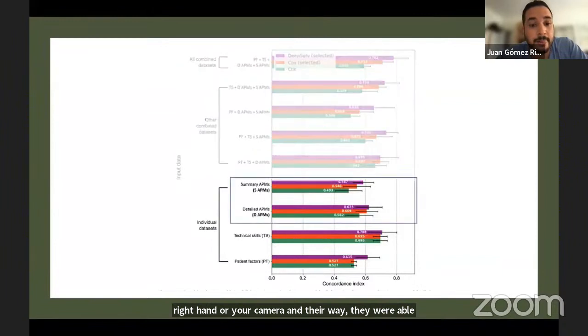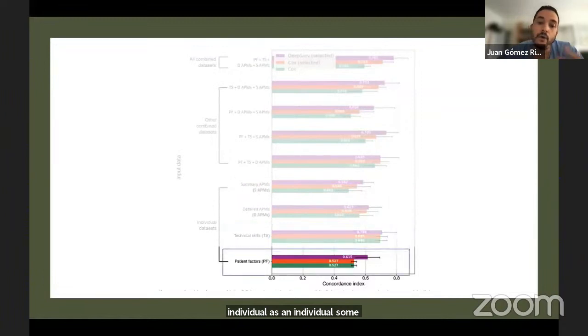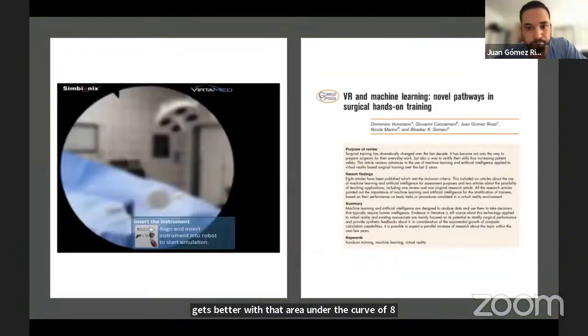And you can see here, if you take as an individual some patient factors or technical skills or other patient factors, the model performs worse than when you take patient factors, surgical skills, and also artificial intelligence-based training. The prediction model regarding functional outcomes on radical prostatectomy, when you take the three things, gets better, with an area under the curve of 0.78.